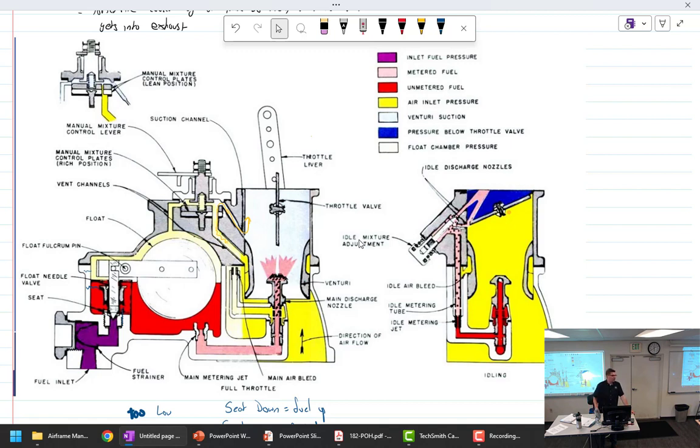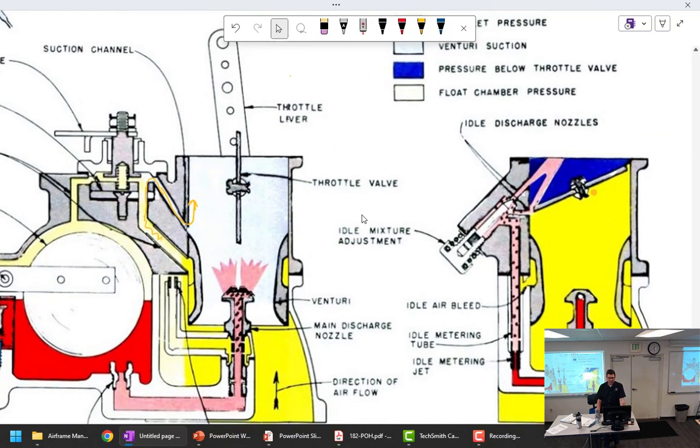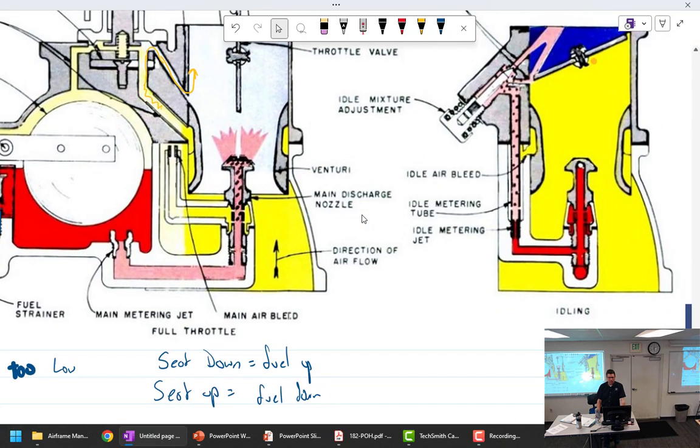This system won't work. If you're in idle and you pull back the mixture on this system and you wait for it to die, it eventually will, because eventually the fuel out of the tanks will be exhausted, it'll burn it all up, you'll run the aircraft dry, and then it will die. So, but why doesn't it work? Because right there is the inlet for the yellow air. Right there above the Venturi is where the suction is. Right there above the Venturi is the suction line.